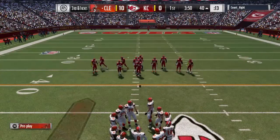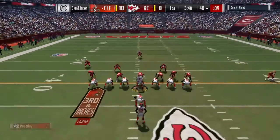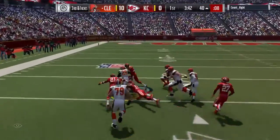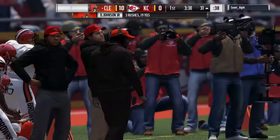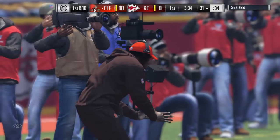So they run it on second down. Now let's see what third down brings here for the offense. They'll try and run for it. Here's Johnson. And he's able to get it to the 31, and that's enough for the first. A nice pick up there, 10 yards, and it'll move the sticks.